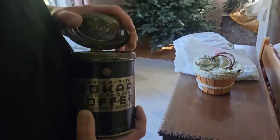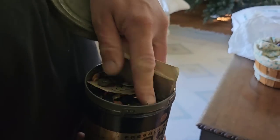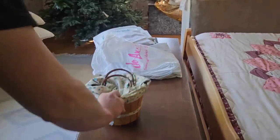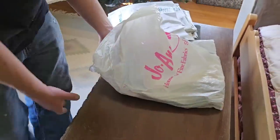Coffee. A button collection. So, an old coffee can like that, very cool. More sewing stuff. Questions, anything inside the chest?